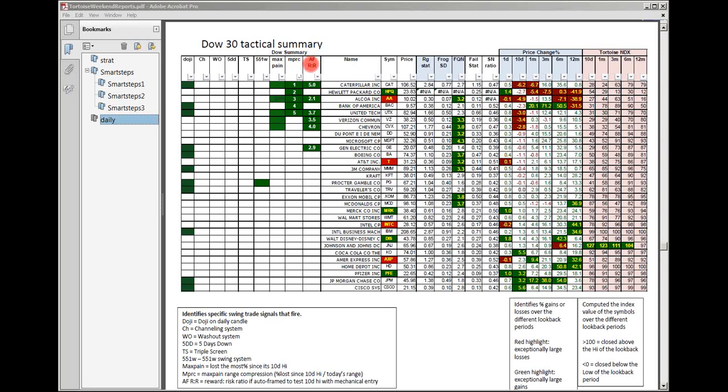In the auto framer reward to risk ratio, you'll see the ones that are exceptionally tradable just based on trade location and using mechanical entries. So Caterpillar tests out at 5-1, Alcoa at 2-1, United Tech, Verizon around 3.5-1, Chevron at 4-1, GE at almost 3-1.